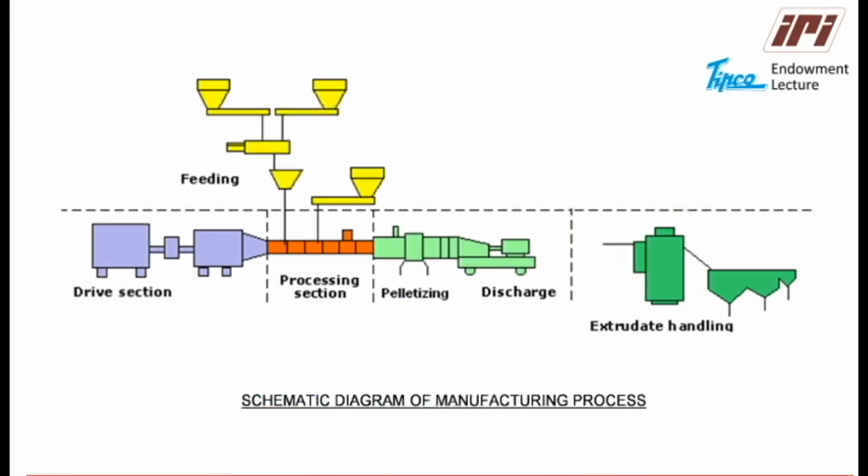Another schematic of the master batch process. You can see, going from the top, you have the feeding system going into the processing section, where from many multiple inputs the material goes down to the processing section, where material can be fed from the feed throat as well as from further down the line. And after that, there's a pelletizing section, and then it moves on to the discharge section and the collection part.